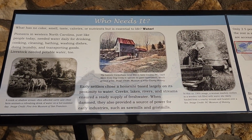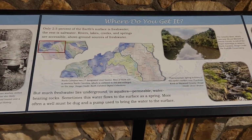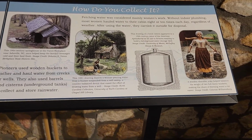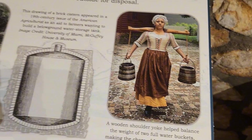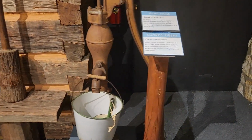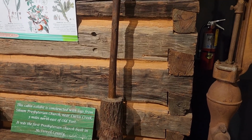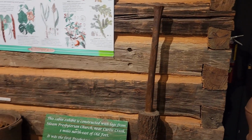And about the water. Can you imagine bringing water nowadays like that? Because I know that they used to do that way before they had indoor plumbing. And then a hand pump and bucket. Now, if anybody knows what this thing is right here, let me know. Because at first I thought it was like a butter churn, but because I always glanced at it. But I know it's not a butter churn.